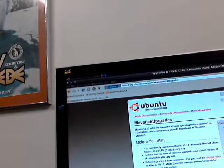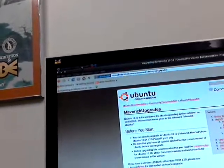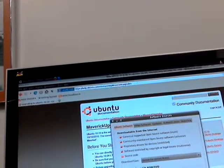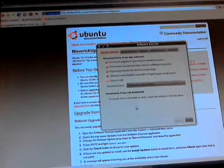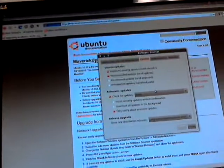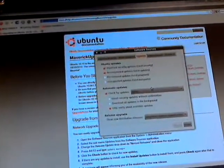Open the software sources application from the system administration menu. System administration, software sources, got it. And then I'll supply my password. As I did. Change the release. Okay. Select the submenu updates. Okay. Change the release update drop down to normal.